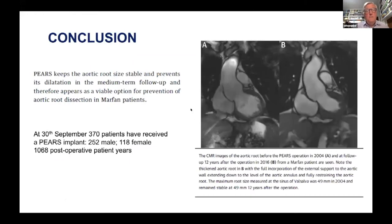So in conclusion, ladies and gentlemen, the PEARS keeps the aortic root size stable, prevents enlargement in the medium term, and seems to us a third way, in addition to the Bentall operation and the valve sparing operation. And to give you the latest news, as of the 30th of September this week, 370 patients have received a PEARS implant, 250 men, 118 women, which makes 1,068 post-operative patient years. Thank you for listening.